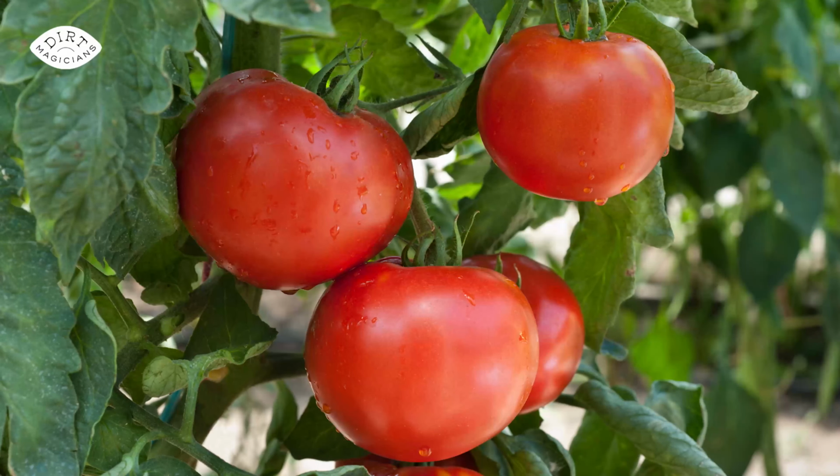So let's dive in. Tomatoes are one of the tastiest vegetables when they're homegrown. I don't know if you've ever tasted the difference, but I don't even eat grocery store tomatoes anymore because growing them in my vegetable garden has just kind of ruined it for me. It's like styrofoam versus a burst of flavor.